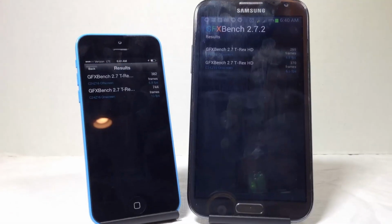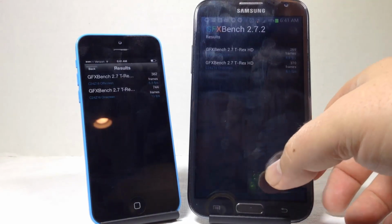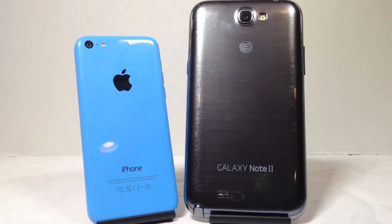On the 3D range, we're looking at a score of 1802 on the 5C versus the Samsung Galaxy Note 2 864. Okay, so here we have the GFX benchmark test between the 5C and the Note 2. You can see here the off-screen test came in at 382 frames at 6.8 frames per second versus 269 frames at 4.8 frames per second on the Note 2. And on the on-screen test, 744 frames at 13 frames per second versus 370 frames at 6.6 frames per second. Now, all in all, these are great phones.